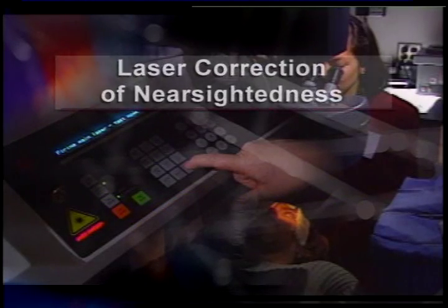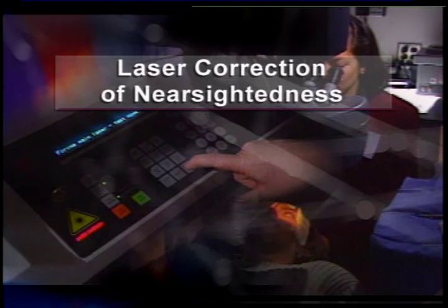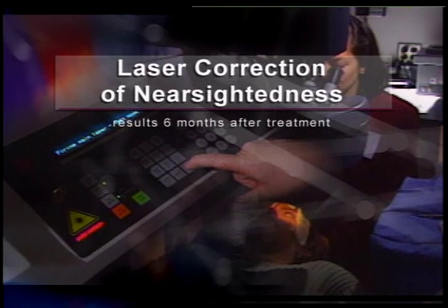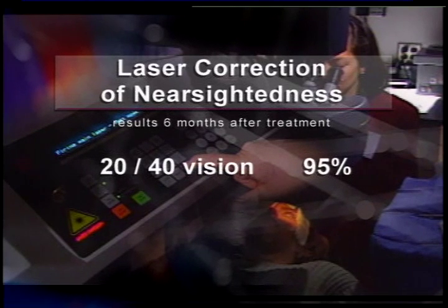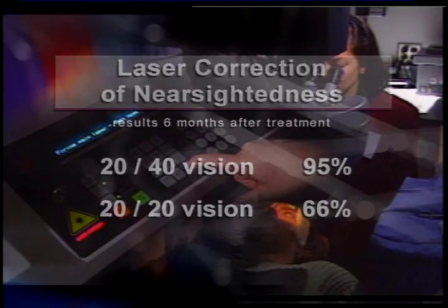In fact, in the U.S. clinical trial studies that were reviewed during the approval process for laser correction of nearsightedness, everyone studied experienced improved natural or uncorrected vision. And in evaluations of patients 6 months after their treatment, 95% saw 20/40 or better, which in most states is acceptable for driving without glasses and contact lenses. And 2/3 of the patients saw 20/20 or better.